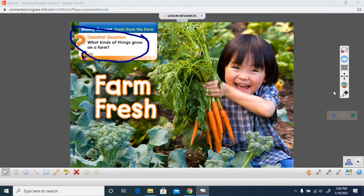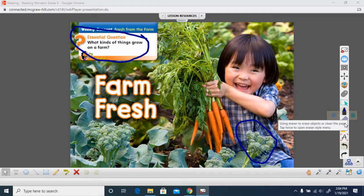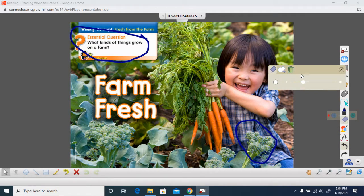Look at the picture on this page. What is the child holding in their hands? He or she is holding carrots. It looks like a little girl is holding carrots in her hands. Do you find carrots growing on a farm? Yes. And these plants right here? These look like broccoli. Now I know some of you might not like broccoli, but it's a pretty good vegetable. Back here in the background, it's kind of fuzzy, so we don't know what types of vegetables those are, but they could be all different kinds.